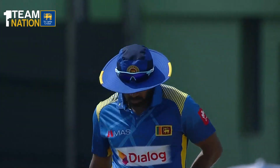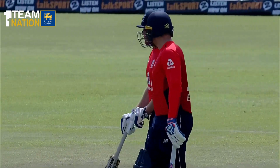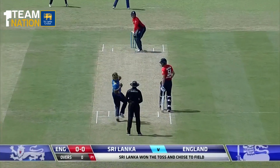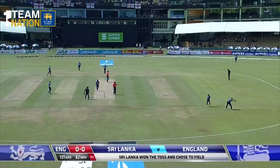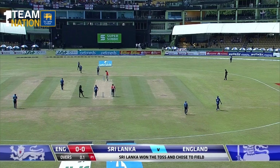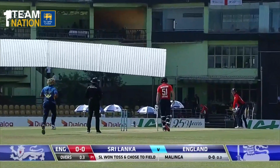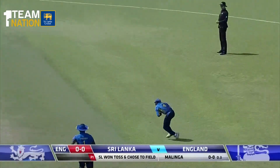Hot, humid, sunny, but crucially dry for this second one-day international between Sri Lanka and England. Sri Lanka have won the toss, and yet again they will be in the field. Just a hint of swing. We might see a bit more in the pitch.